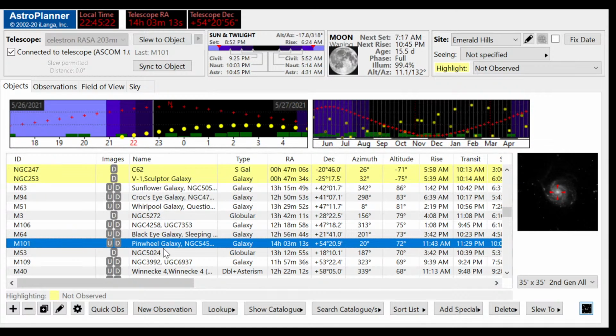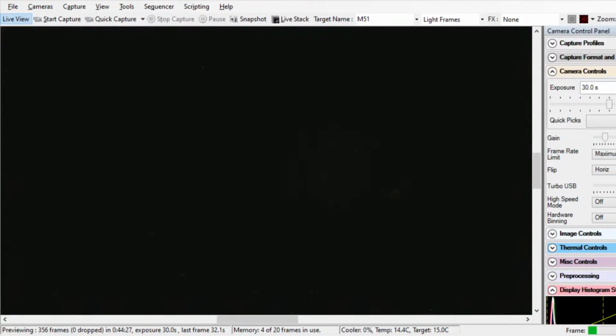Let's go over to SharpCap now and change this to M101 for our target name. By the way, this is the new version of SharpCap, so that's something else I changed. I'm in the new 4.0 beta, and I just thought, a lot of other people are using the beta now, surely it's good enough.